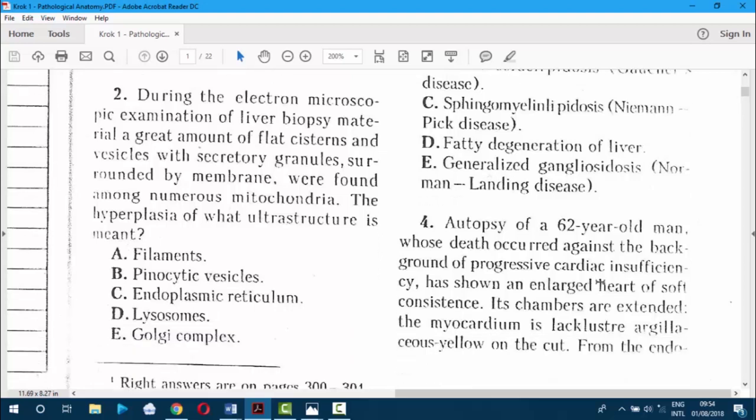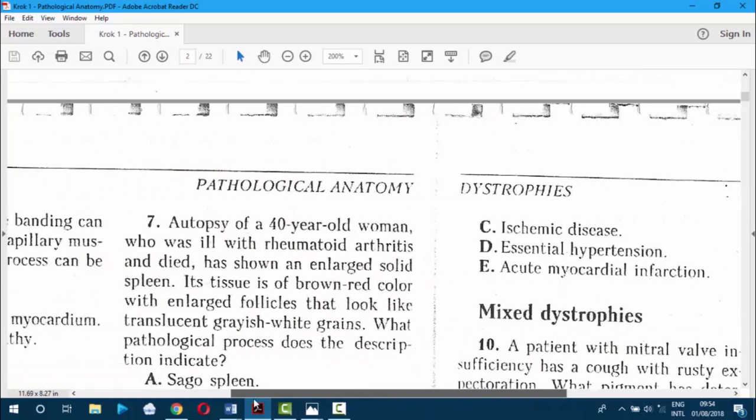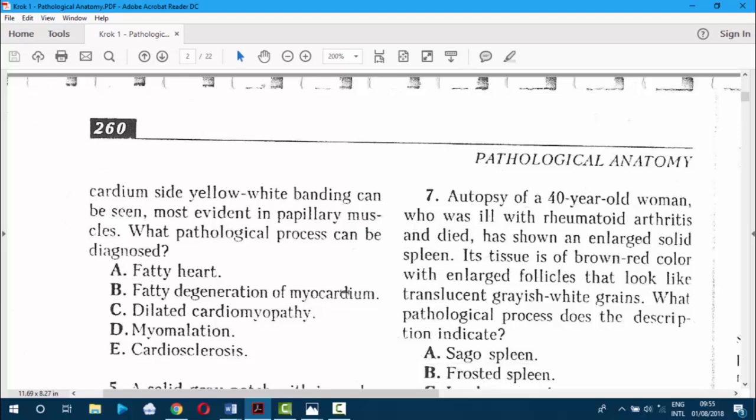Question 4. Autopsy of a 62-year-old man whose death occurred against the background of progressive cardiac insufficiency has shown an enlarged heart of soft consistency. Its chambers are extended. The myocardium is lackluster argillaceous yellow on the cut. From the endocardium side, yellow-white banding can be seen, most evident in papillary muscles. What pathological process can be diagnosed? Now, this is very typical for fatty degeneration of the myocardium, also known as tiger's heart.